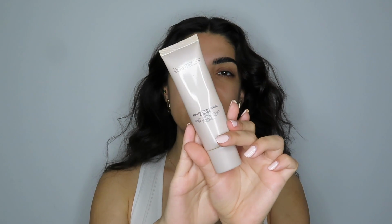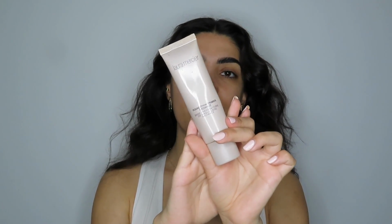Next we're gonna grab some primer. This is the Mercier foundation primer. I love this one so much. It's a water-based gel, and it just gives you such a youthful and glowy look underneath your foundation. So just rubbing that and tapping it in. All right, we are moisturized and we are primed, ready to go.